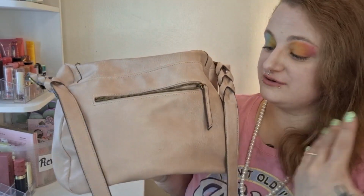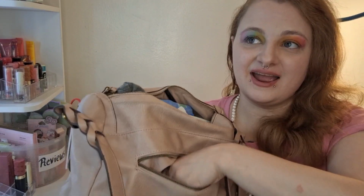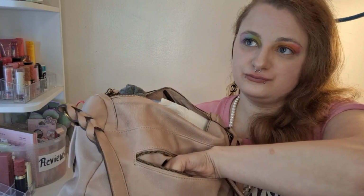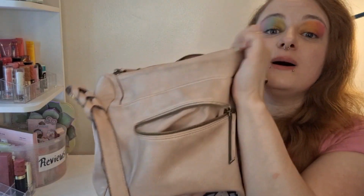And then in the back, there's another pocket that I usually put like lipsticks in. And napkins. And Band-Aids. And a lighter. That's something for my husband. And chapstick.